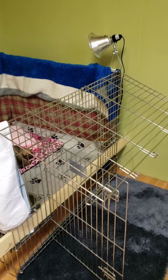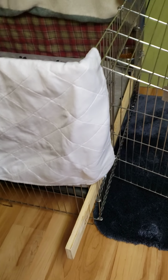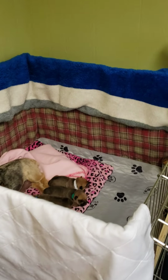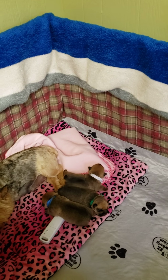I have the door open for mama to come and go, but I have this little board down here as a barrier so they can't just fall out willy-nilly. The pen is covered in blankets to keep the puppies warm and draft free.